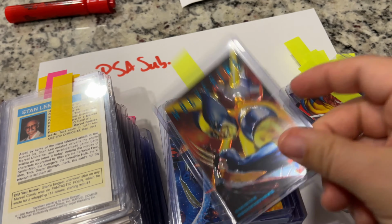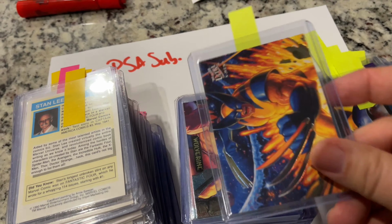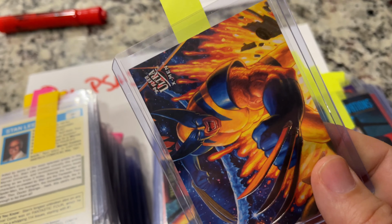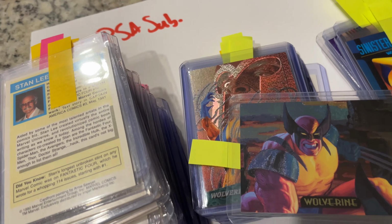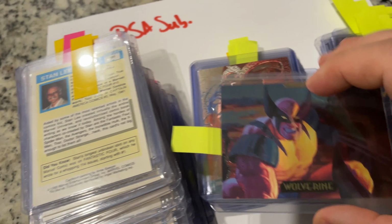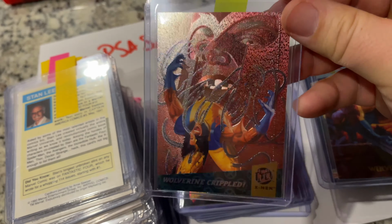Wolverine from the 95 Marvel Flair Ultras. Again, got a limited Wolverine here. Power Blast Wolverine. Those look very similar, don't they? I mean, look at these faces here. Just kind of remind me of one another, always have, even though they're different artists and different sets. Got Fatal Attractions Wolverine here.